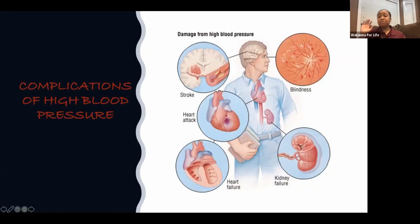So in spite of all that we have, all the information we have, in spite of people seeing their doctors, unfortunately, still half of the hypertensive population are still uncontrolled. And it's a crazy thing to think that, okay, people are seeing the doctor, they have medicine to take, and they're still uncontrolled. Well, yeah, because people don't like to take medicine.